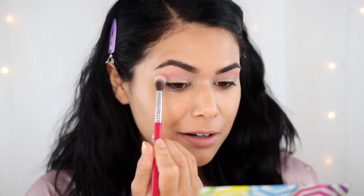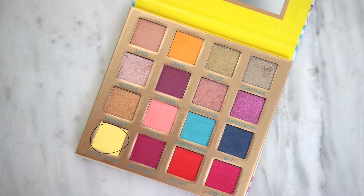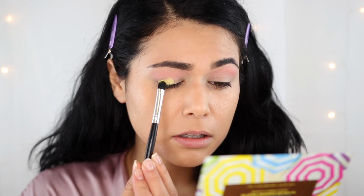I'm trying to think what I want to do because I'm just not used to using so many light shades in one look. I think I'm gonna put Intoxicating on the lid, which is this sort of banana yellow.